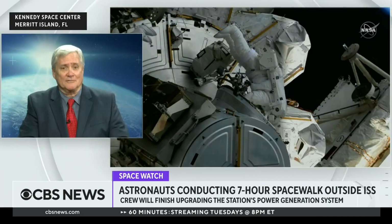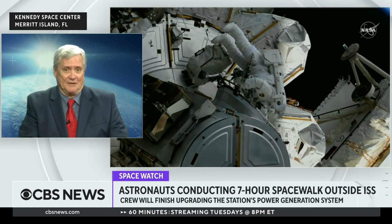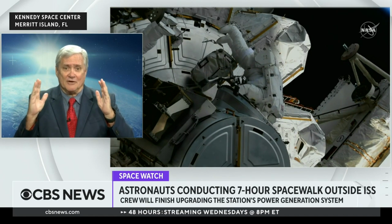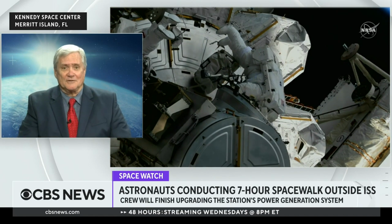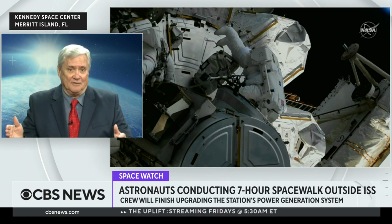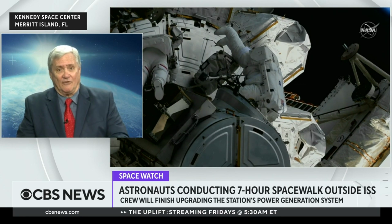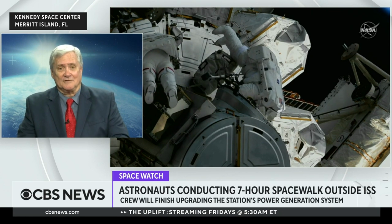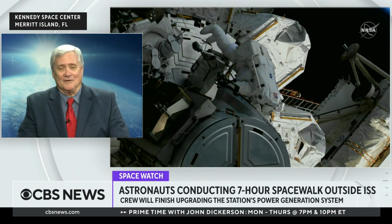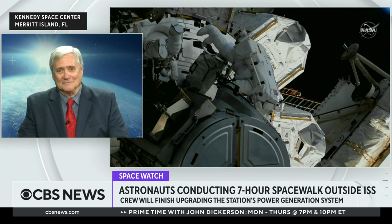The other part of this really is the sheer size of the space station. When you consider the solar array truss on the station, it's as long as a football field. So if you put the station into a stadium, the arrays would extend beyond either end zone. Today, they're working out on the far right side of that solar array truss, so just getting there takes a while. And then the work, of course. So it's not an easy thing to do.